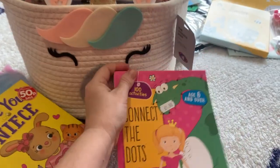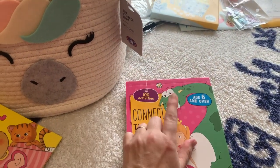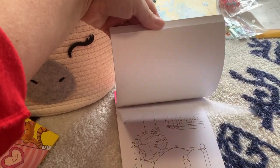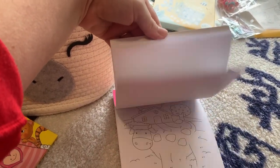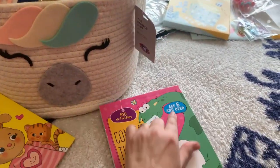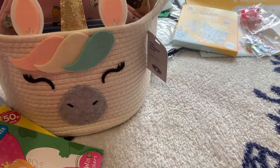This one I got, I think it was from It's a Gift. This was £1.50, age 6 and over. Connect the dots, 100 activities. So I thought that would be really good. I don't very often see dot-to-dot books, but I thought that would be really good. And it has age 6 and over.